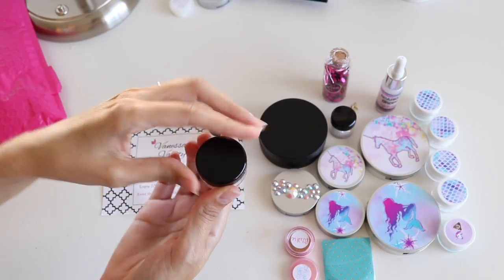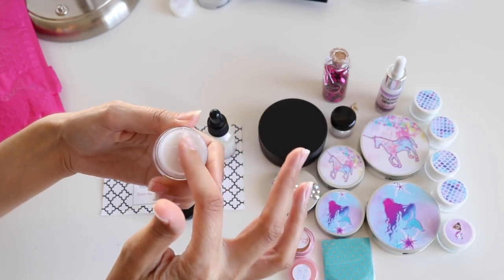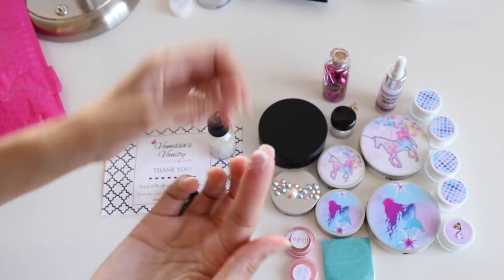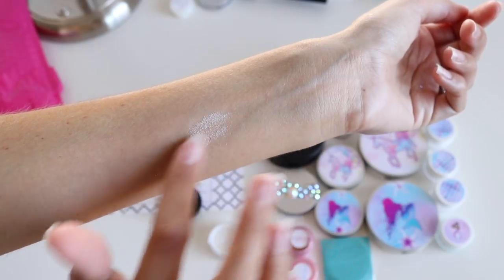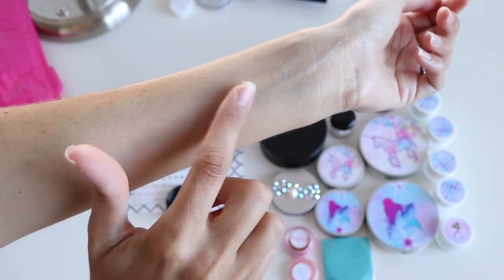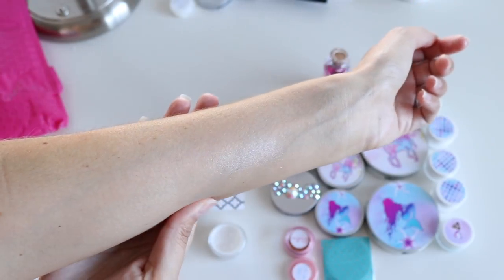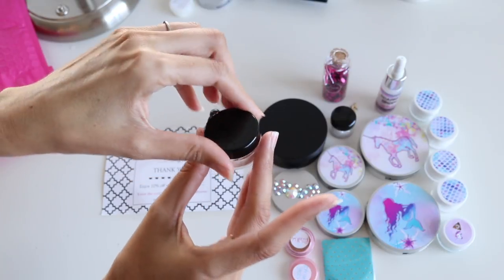So let's check this one out. This is a loose powder, or loose glitter, I should say. So I think this is more of a white base, like a silvery white, and we'll go ahead and swatch right there. Okay, so yeah, it's got that silvery white base and really tiny flecks of glitter in it. So it is pretty. I decided that I'm gonna be letting go of that though, because it's just probably not gonna get enough use from me.